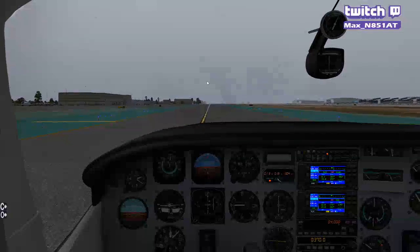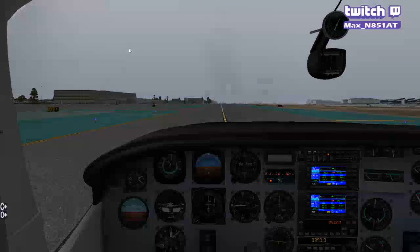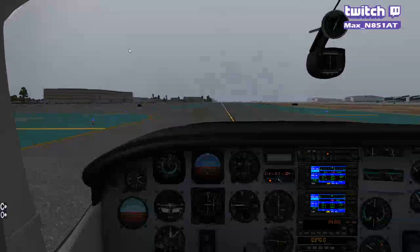Alright, I'll replay you the landing, but unfortunately you don't get to see the entire approach again, because that would just take too long.